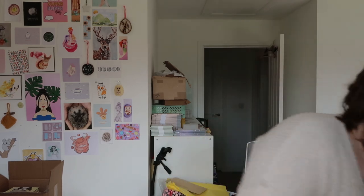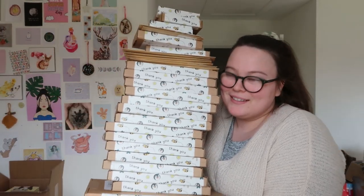It is incredibly bright here. I don't think it's that bright on the camera, but looking out the window, it's very bright. But let me just show you because I feel so proud of myself. I'm just about able to hold them all.